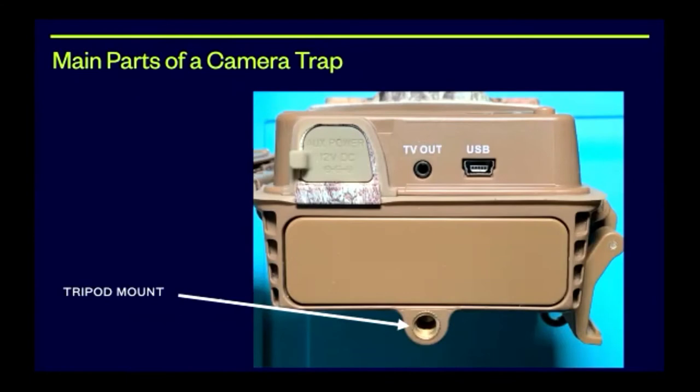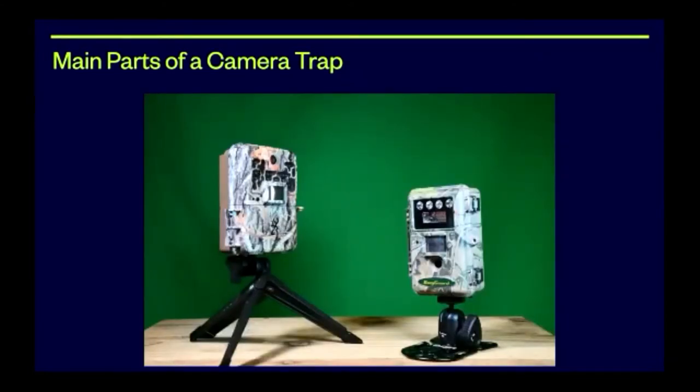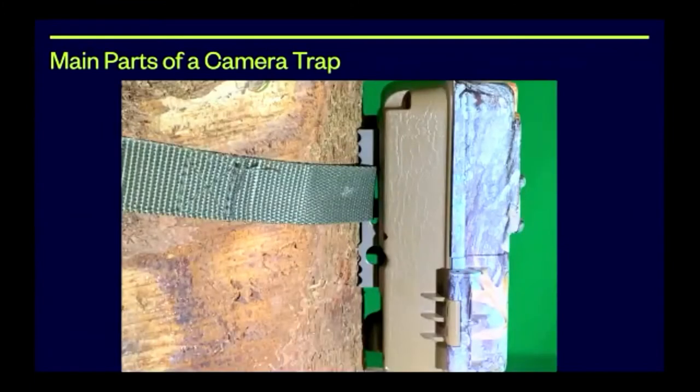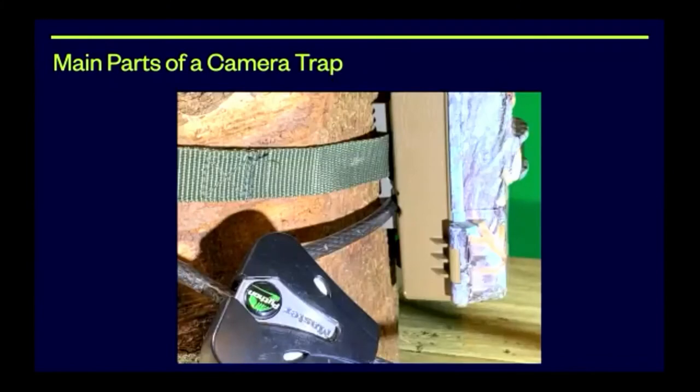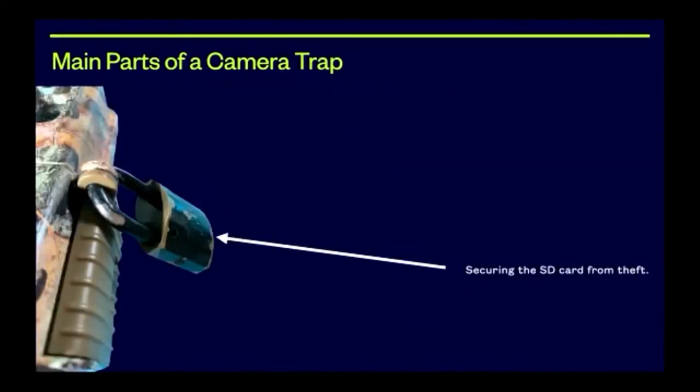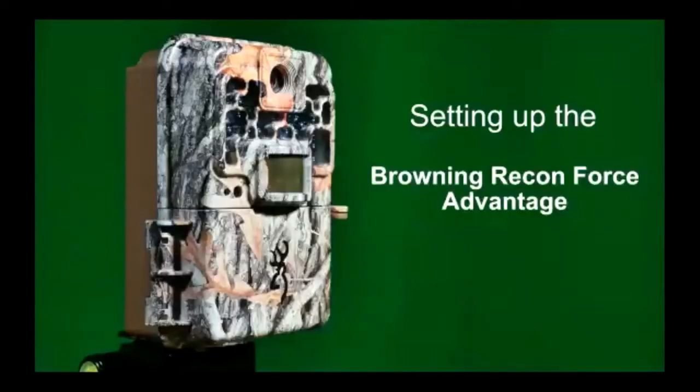On the base and to the rear of the unit is a 1/4 inch female thread that allows you to attach the camera to a tripod or alternative mounting option. The back of the camera has a strong metal plate with grips to help hold the camera against the tree when the supplied strap is tightened around the tree. A pair of holes also allow for a Python security lock to be used. A clasp on the side of the camera holds the front panel door firmly closed and can also be locked using a suitable padlock. Now we are going to set up the camera trap for the first time.